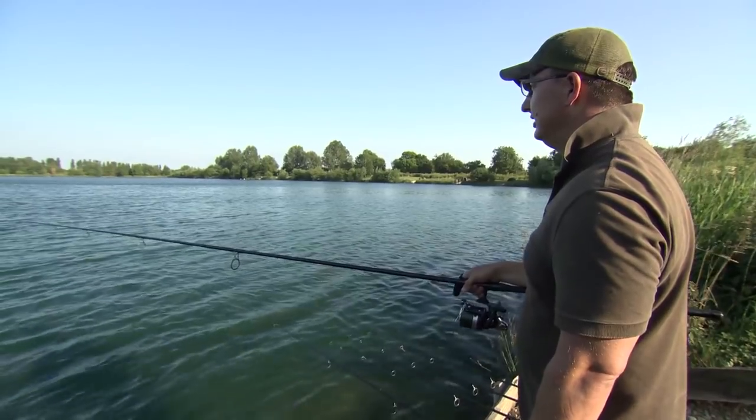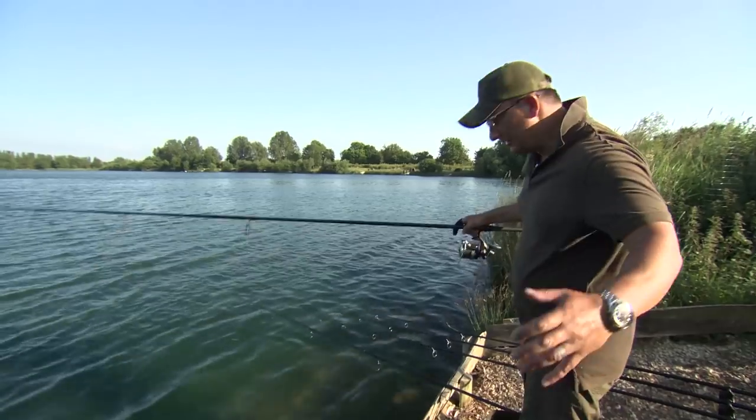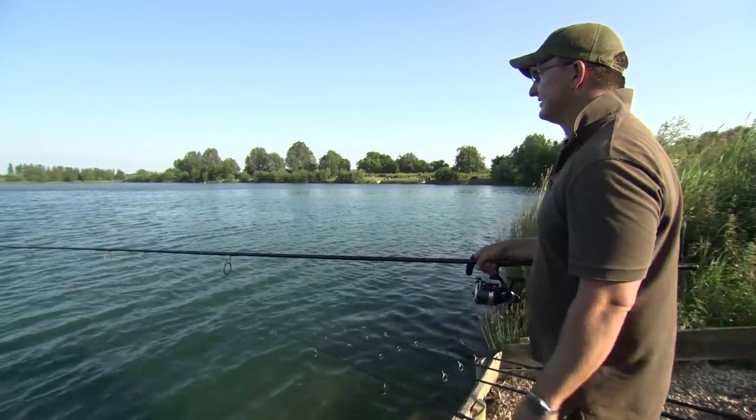I'd like to be dropping them probably 3 or 4 feet away at the most and concentrating all the bait in one area. That concentrates the fish as well. And that's how you build a big hit.